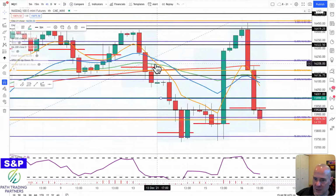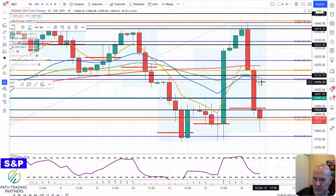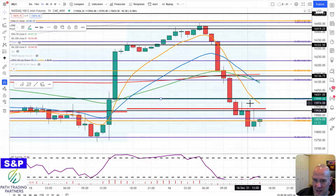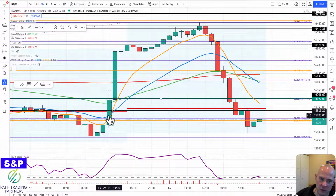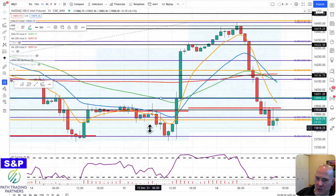Just looking at the other time frames, 4 hours is bearish, daily's bearish. So it's got to start proving itself to the upside. Above 16,000, we just didn't have anything. What's interesting is if you start getting above this 16,000 area, you have a clear path move. We had a clear path move into this, and remember, we started closing back into this. There's just no stopping points.